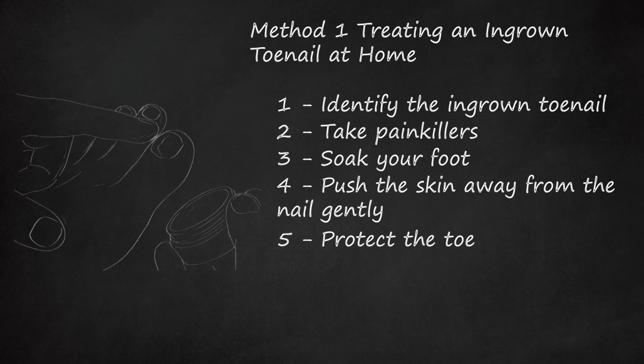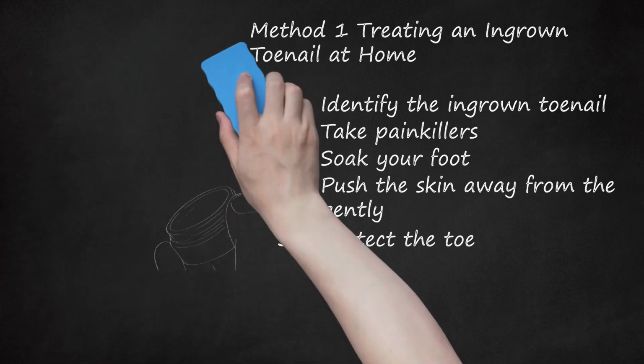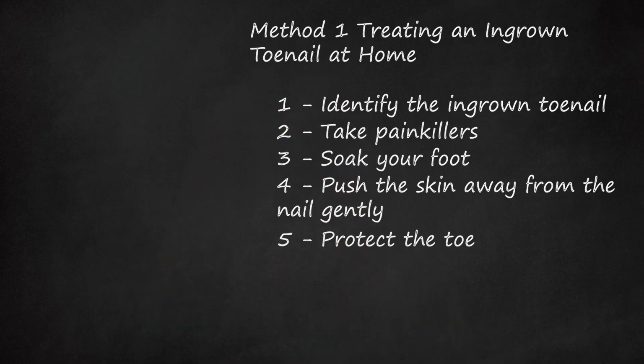Bandage the toe. This will help keep it clean and prevent dirt and bacteria from getting into it. Each time you soak your toe, you should put a new bandage on. This is particularly important if you wear open-toed shoes.